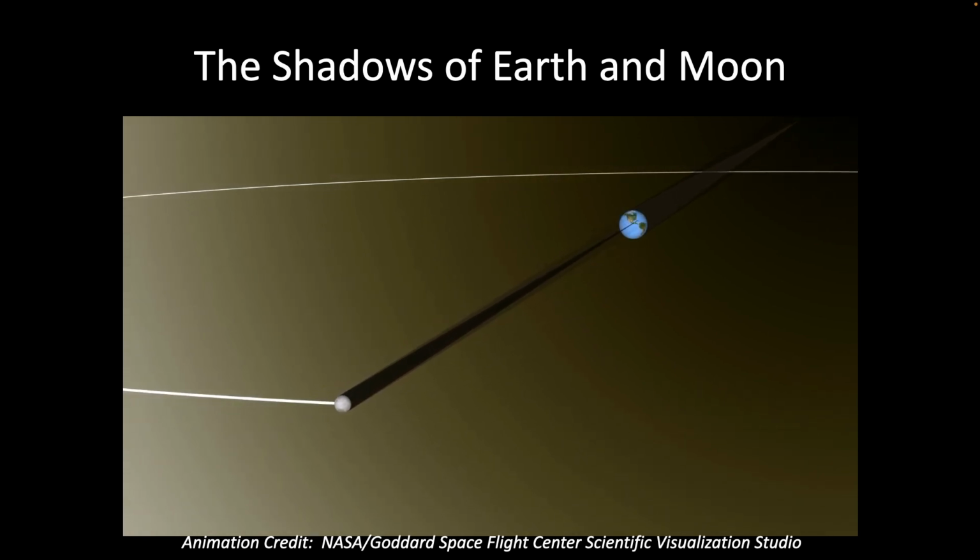So we said before that for a solar eclipse to occur, the Moon has to be in the new phase. How often do we have a new moon?